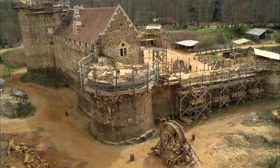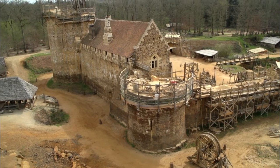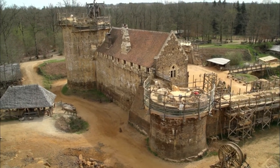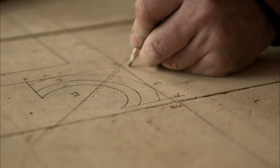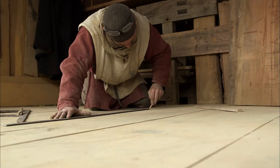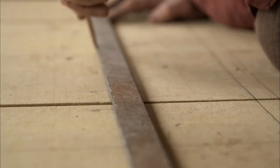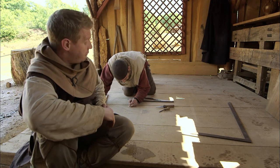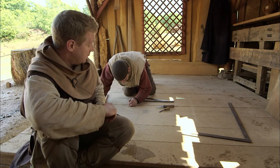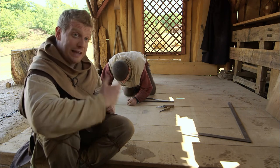Another area of the castle, which is the result of intense research into 13th century architecture, is the chapel. Clément Girard, the chief stone carver at Guédelon, is a highly experienced draftsman, but he's about to undertake his most ambitious project to date. Right now, Clément's doing the drawing for what will be the prestige feature of the chapel. So much so, they've actually imported a slightly less hard type of limestone that will be easier to carve.